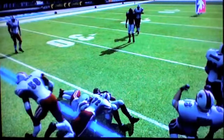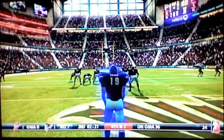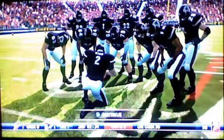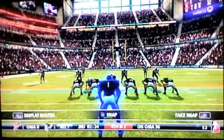I've also noticed that running backs are still a little fragile. The stammer button is great, but I'm gonna go for it on fourth down because it's a game and I don't really care. But yeah, the stammer button helps, but my running backs are still a bit fragile. Like the running game is still a bit underpowered. You know what I'm saying?